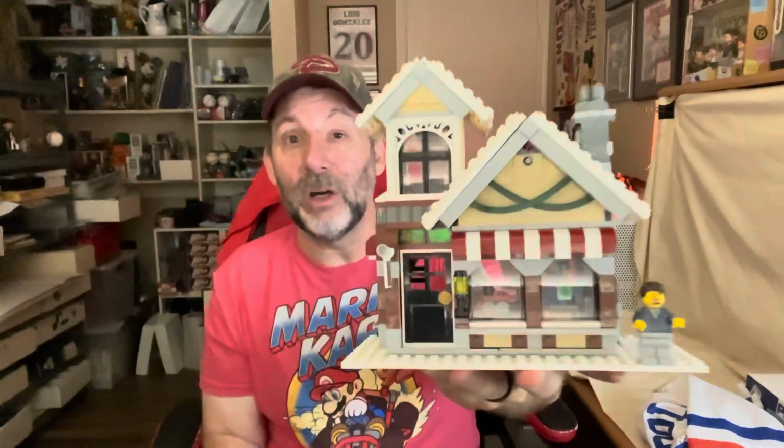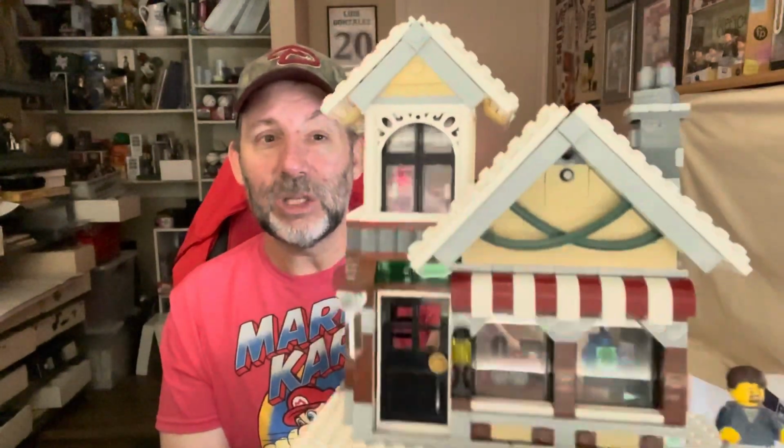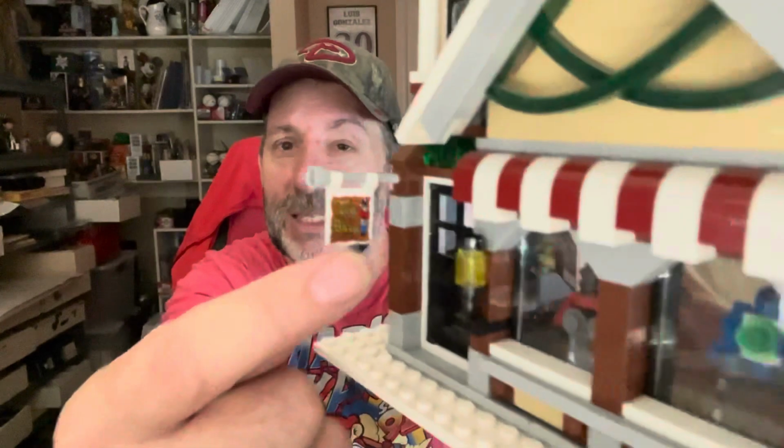And then this one here is going to end up being the winner of the group. Let's get a little close up. It is a little toy shop, and it says that on the little flag right here. This is a retired set. If this set were brand new in the box, it's a $250 set. This is not complete, though. It's missing 3 little wreaths, and it has a Christmas tree and all the minifigs.